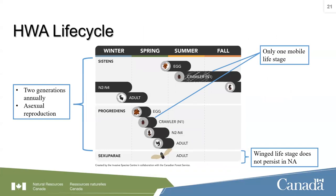So the biology. Hemlock woolly adelgid is one of the more complicated insects, unfortunately, for its life cycle and biology. There are two generations per year. There's the sistens generation, which is born in late spring, early summer, and grows throughout the summer, fall, and winter, and then it lays its eggs in early spring, which is then the progrediens generation. And that generation grows very quickly just through the spring months.